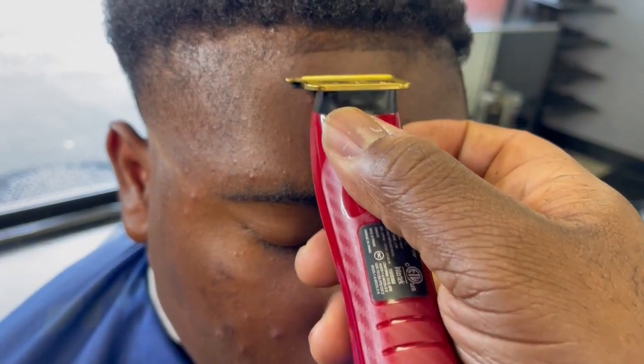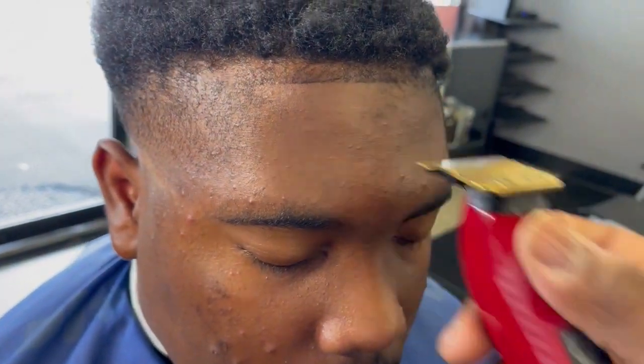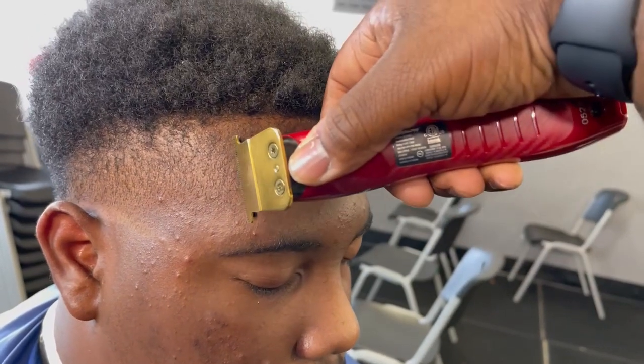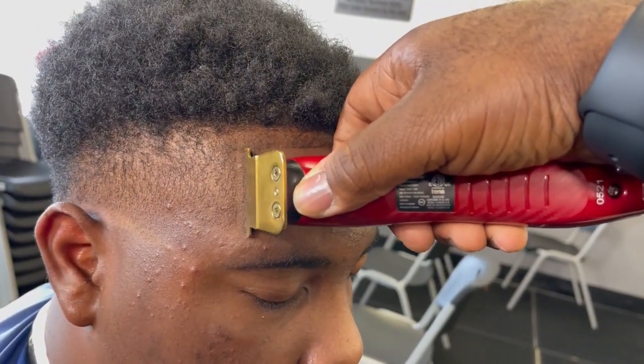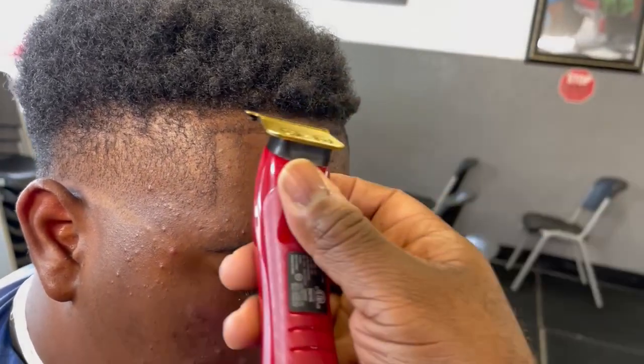Once you set this right here, this is the go-to. It's very lightweight. I'm talking about that thumb, right? When you're lining up using that, even when you're going down against the bird, this trimmer is the way to go, right?